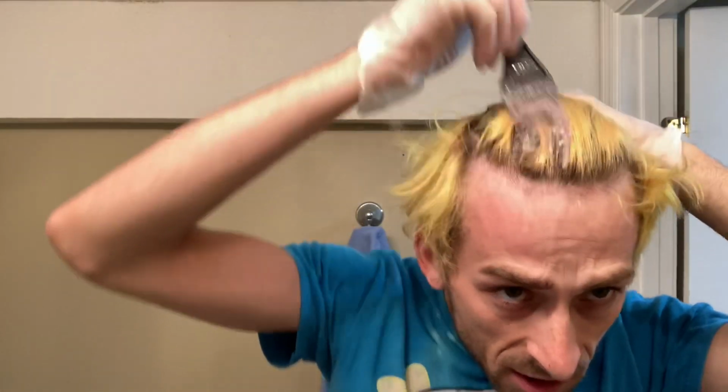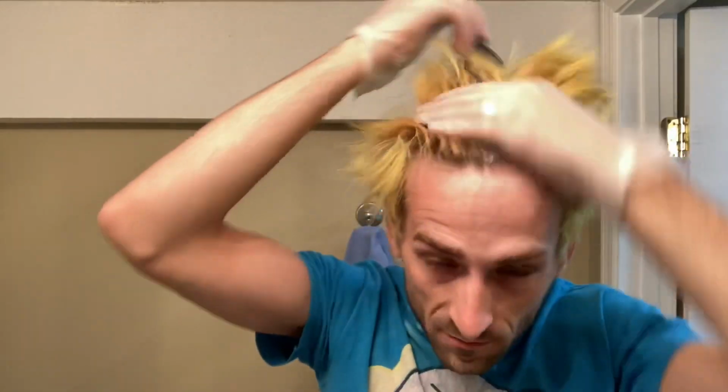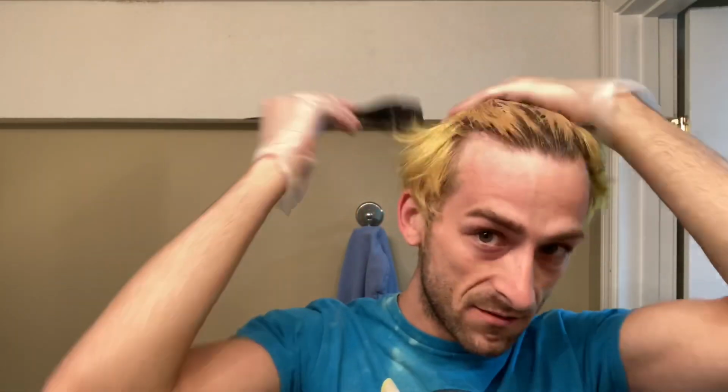Goodbye, electric banana hair. It was good knowing you. I actually loved this yellow hair. I've never colored my hair yellow ever because it always reminded me of blonde hair gone wrong. And so I always hated that boxed golden look, like brassy and orange, that you see when people don't know how to color their hair and they get blonde hair gone wrong. But yellow is actually pretty fun.